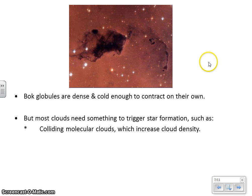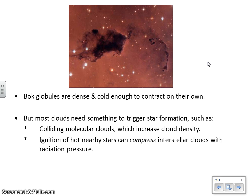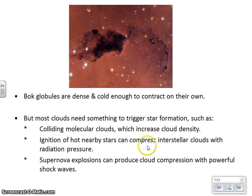If you have some stars already forming nearby, the ignition of these hot stars can cause a pressure that compresses the interstellar clouds. And so new stars forming can actually cause kind of a chain reaction. It can cause pressure on the molecular cloud that can cause greater density, and therefore you end up with more star formation happening.